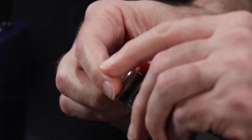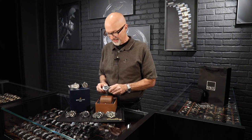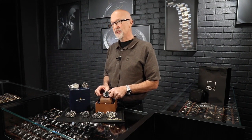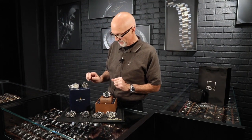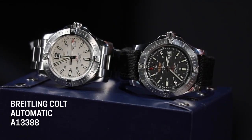So the Super Quartz, always a great choice. And if you like the idea of being able to just set it and forget it, that might be the one for you. Also in 2014, they came out with the A17388, which is called the Colt Automatic. That's these two here. And you can see we have 2 different dials shown.